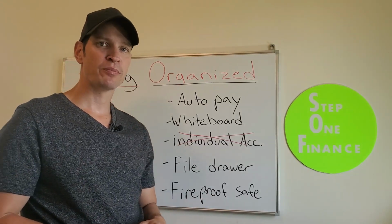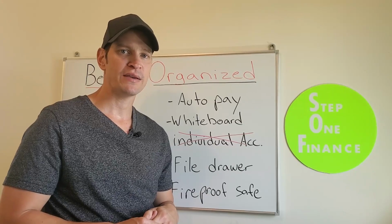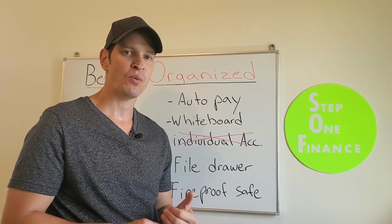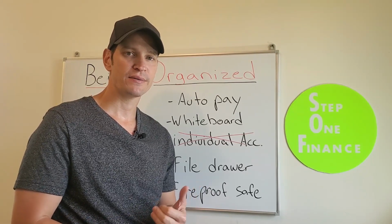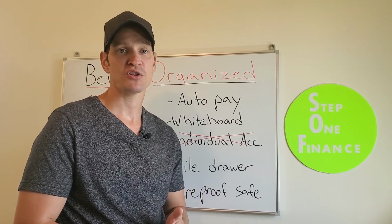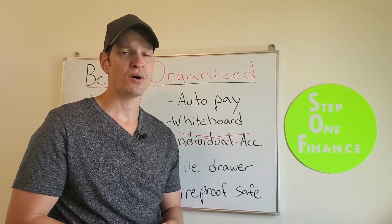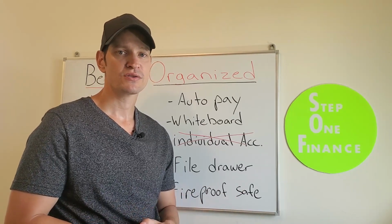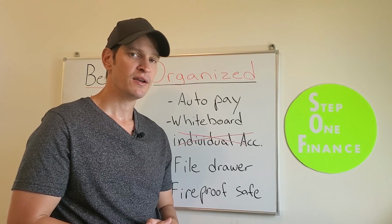And the last thing, a fireproof safe. I'm talking about just one of those little fireproof safes that are like $40, just enough to keep some important papers in that you do not want to get damaged, lost, or stolen. I'm talking Social Security cards, deeds to the house if you have your house paid off, and when you pay off that car, your title to your car, stuff like that. So you want to get a nice little firebox for important papers.